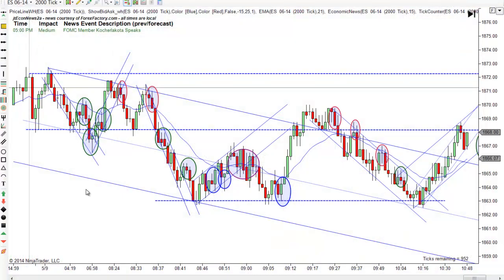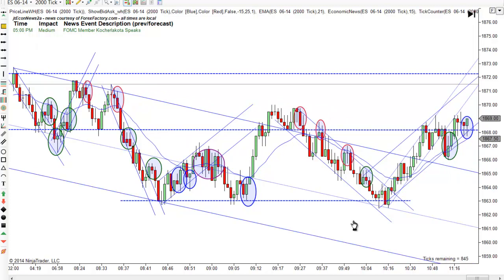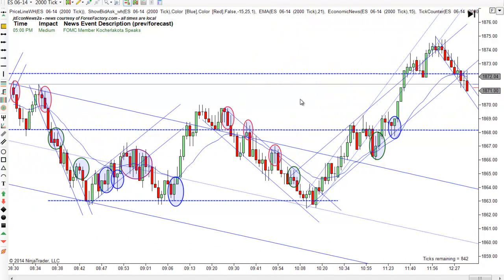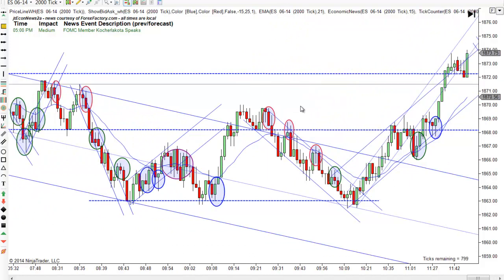But evidently, I know a lot of people struggle on these choppy range days, and the key that it's kind of a trading range day is prices are swinging both sides of the EMA fairly consistently, and that's generally a good sign that it's a trading range day. But there's some nice moves in here all the same.